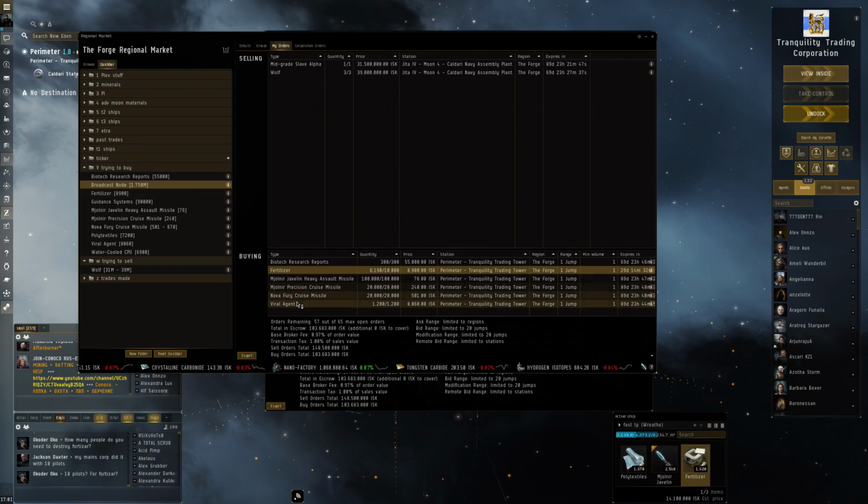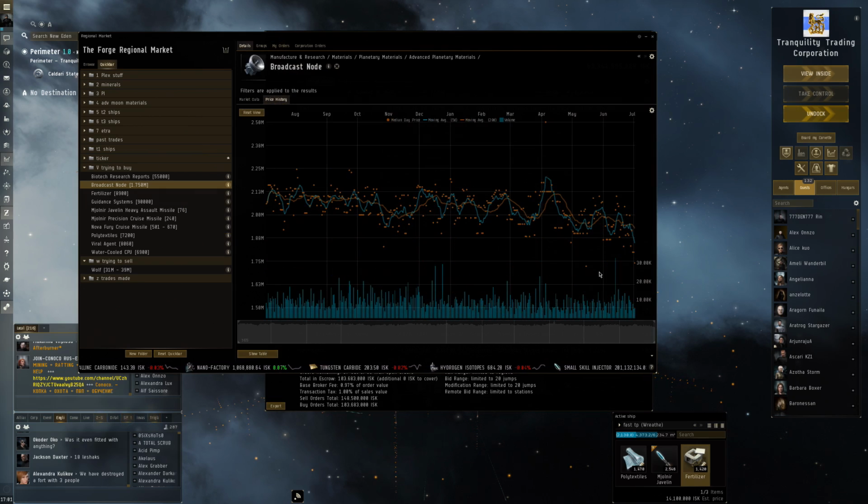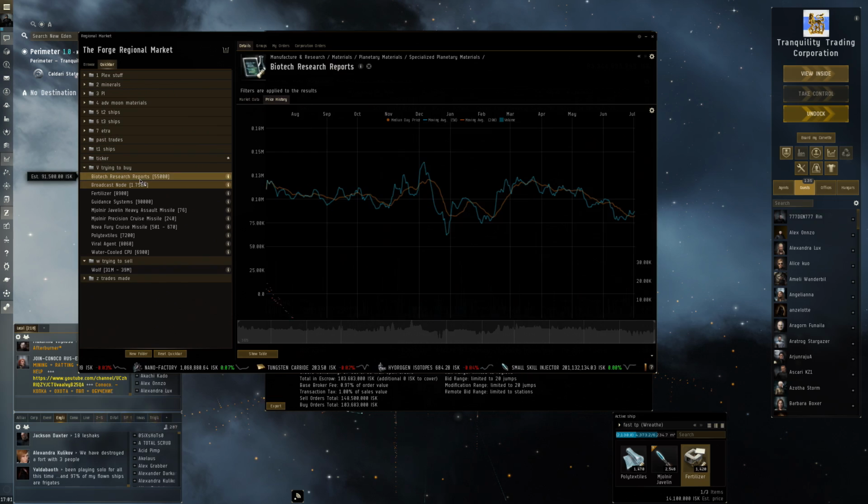Yeah, I put this up for just a couple of minutes, and I already have them. So you get some really cheap broadcast nodes at the moment. That's actually quite a surprise. I'm gonna see if I want to buy even more of them, but looking at this chart, lots of potential on this purchase for sure.